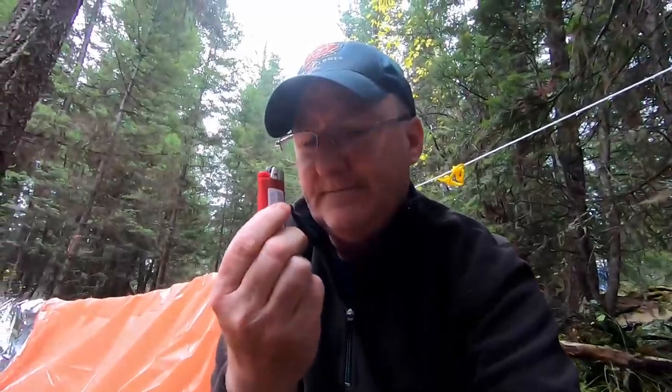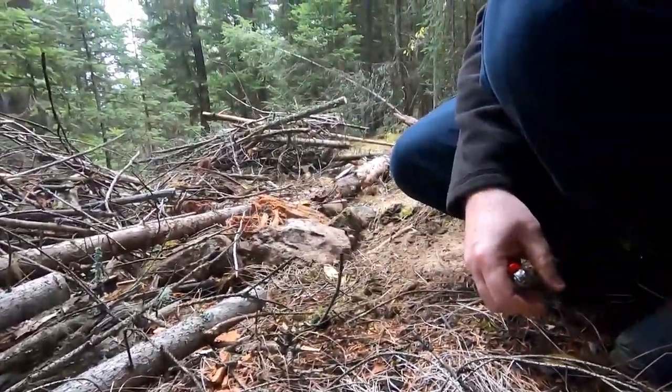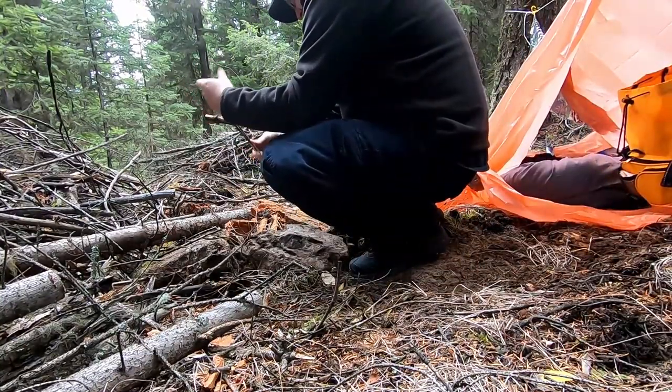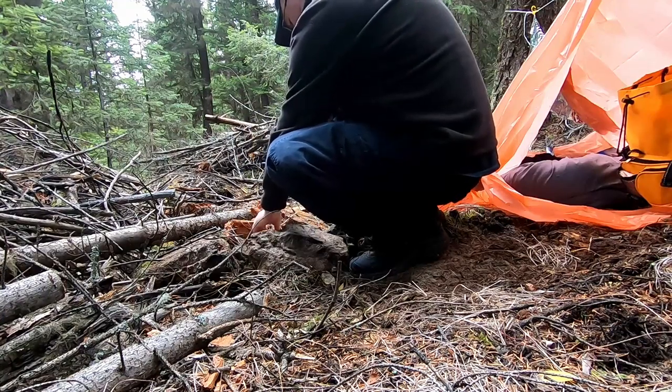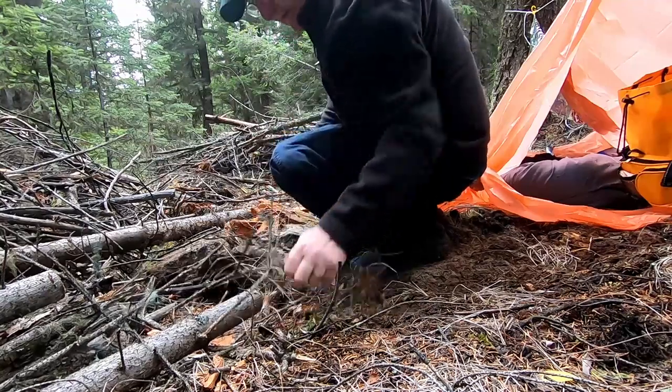All right, so it's almost 4:45, and I think it's about time to start the fire. I don't know when it's going to start raining. It doesn't feel like it's going to anytime soon, but it is starting to get a little chilly. I haven't put my coat on yet, but I don't want to wait too long. So, here we go. Lots of small stuff ready to go.